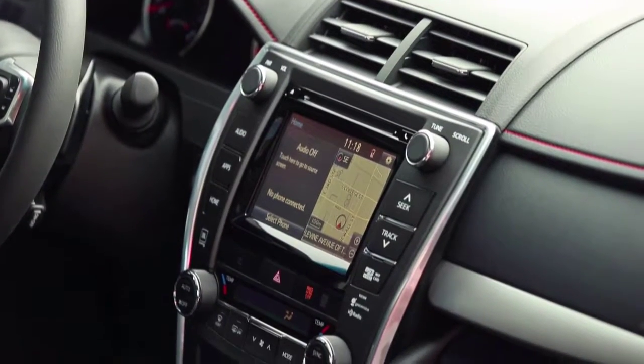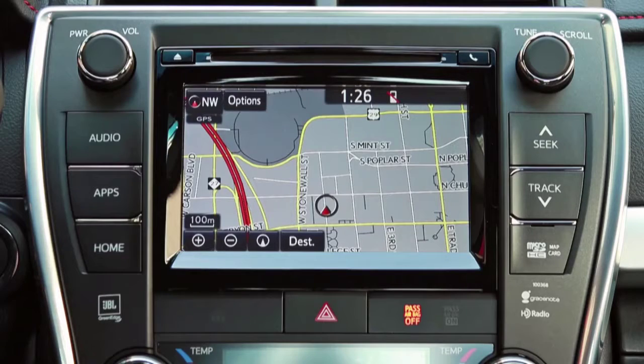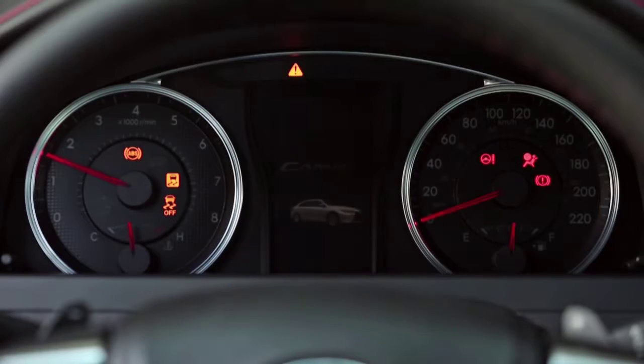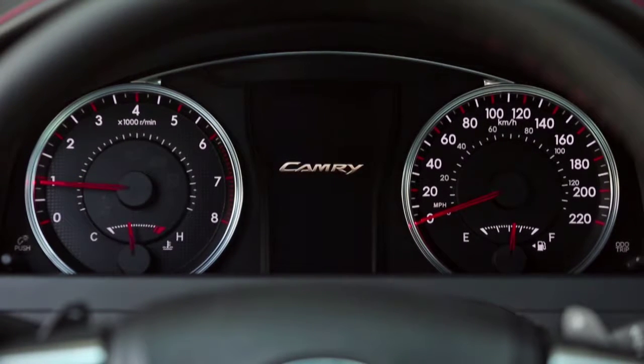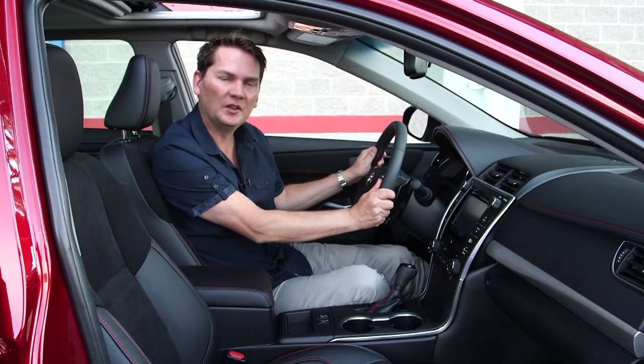Then when you look at the center cluster, the buttons are bigger, the knobs are bigger, it's easier to use. You get a backup camera, of course. In addition to that, they've added a smaller TFT screen in the center of the instrument cluster to easily look at things that you use all the time. There's a nice feeling steering wheel as well.